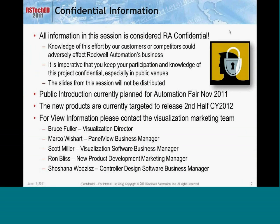I guess first off, we're going to run through the presentation here, and then when we're all done, we'll open up the line so that we can provide a Q&A session toward the end. So first off, all the information that we are presenting here is to be considered confidential and is not to be disclosed without having appropriate confidentiality agreements in place.